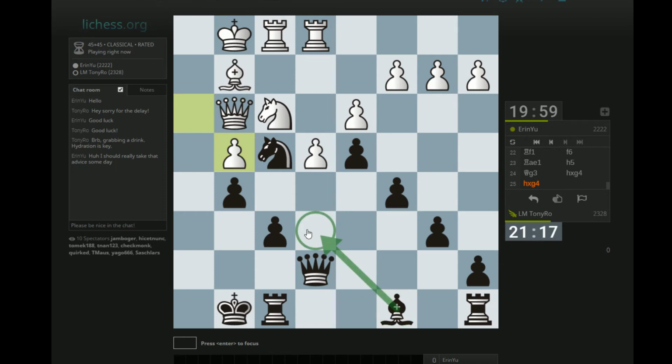Like, it's also possible to go bishop e6, e5, rook a to e8. That looks pretty harmonious. Then in the event of e takes f6, queen takes f6, everything is protected. I'm just good.